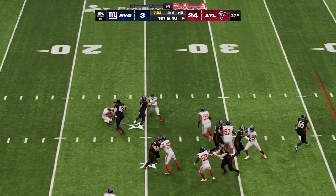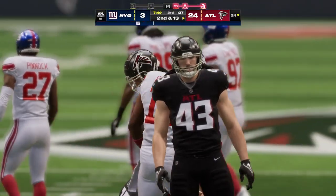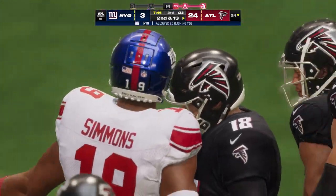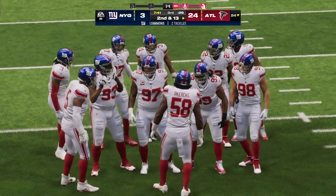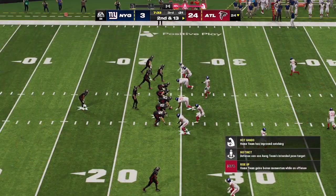How about this? They'll try the option. Left side. And maybe the wrong read there as he's going to go down immediately. Isaiah Simmons, boy, he can move all over the field. And he gets a tackle for loss there. Well, that play never really got off the launching pad. He had a linebacker in his face before he had a chance to do much of anything.